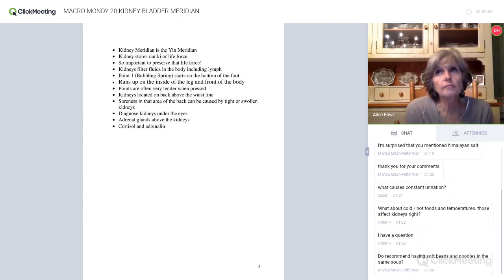But if you want nice strong kidneys, you don't want them to be overly contracted because that puts pressure on them too, and they can't filter out toxins. So you can have swollen kidneys and you can have overly tight kidneys, and at either extreme they're not functioning. I don't think that answers your question.